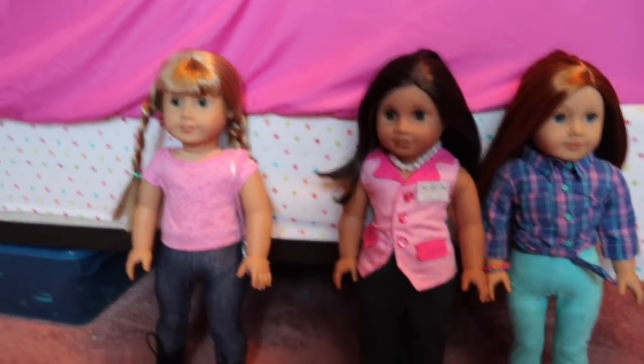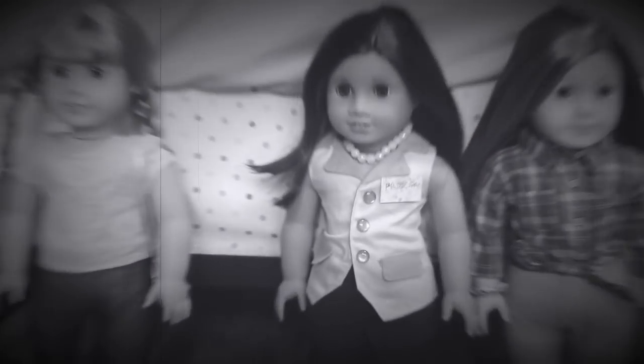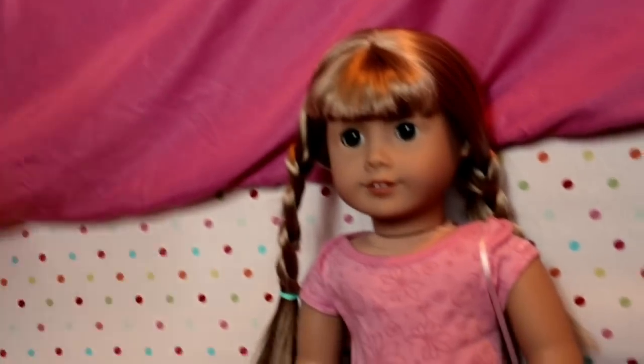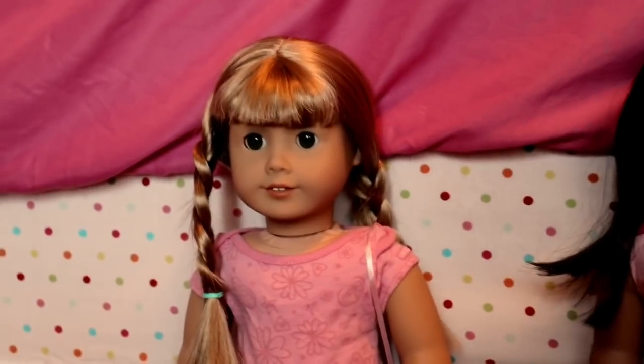Okay, so these are the three dolls. About her braids, I wanted them to be her thing, like she's worn braids this whole entire movie so far, so I think I'm gonna leave her in braids.